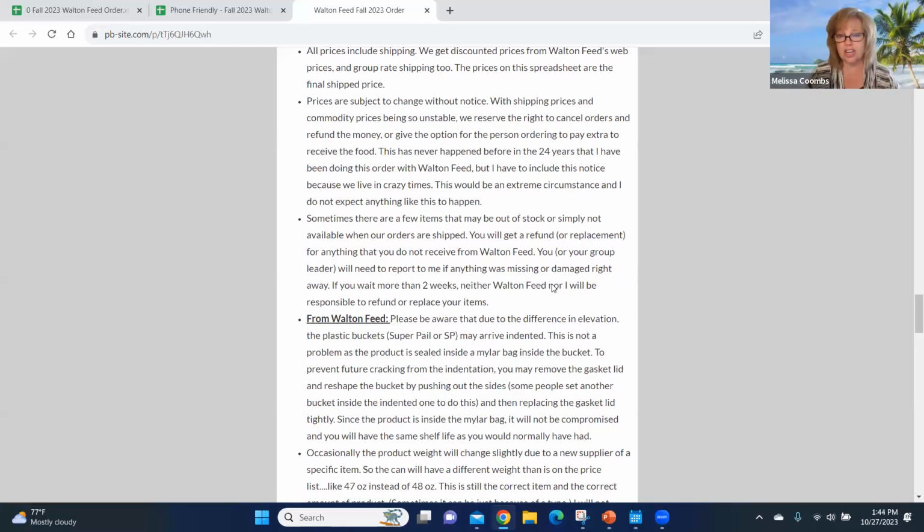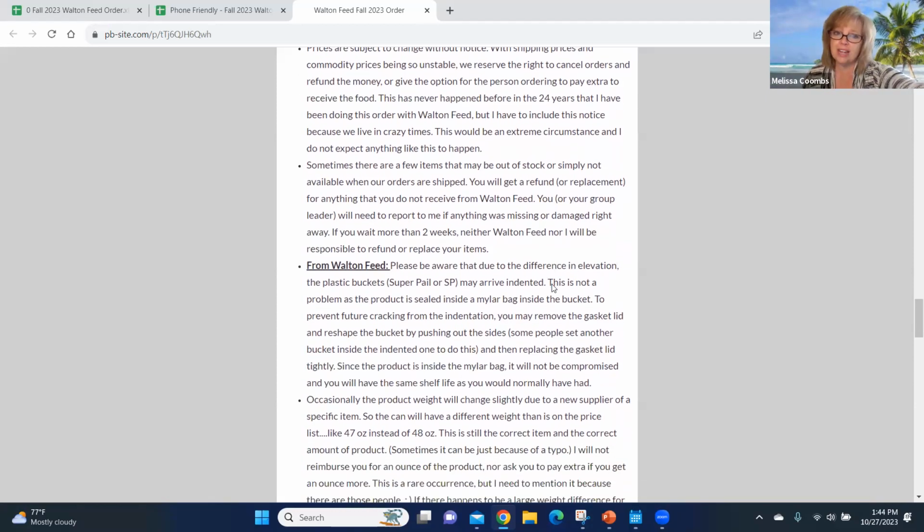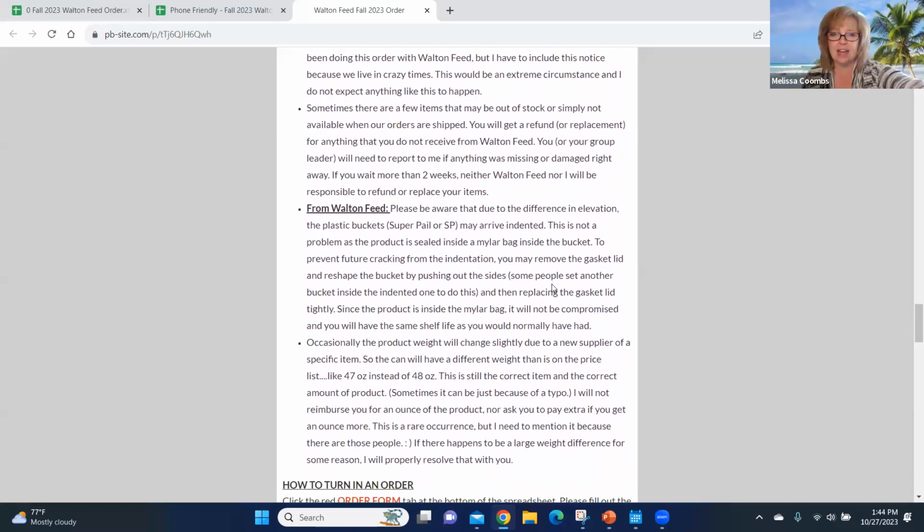Prices are subject to change. I do have to write this on here. With shipping prices and commodity prices being so unstable, we reserve the right to cancel orders and refund the money, or give the option for a person ordering to pay extra to receive the food. This has never happened. I just want you to know that. In the 23, 24 years that I've been doing this order with Walton Feed. But just know that I have to put it on here just for protection purposes, okay? This would be an extreme circumstance, and I do not expect anything like this to happen.